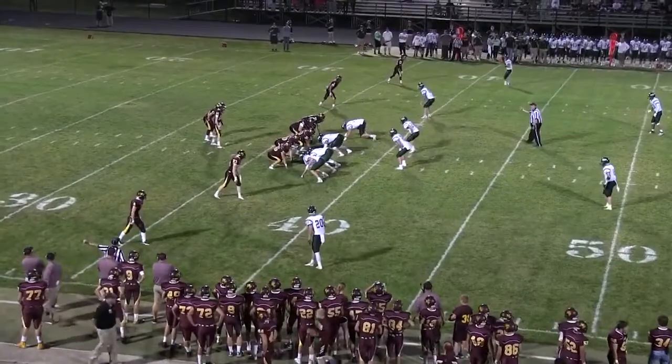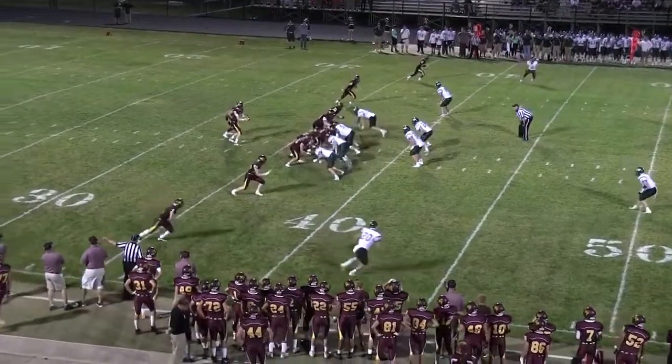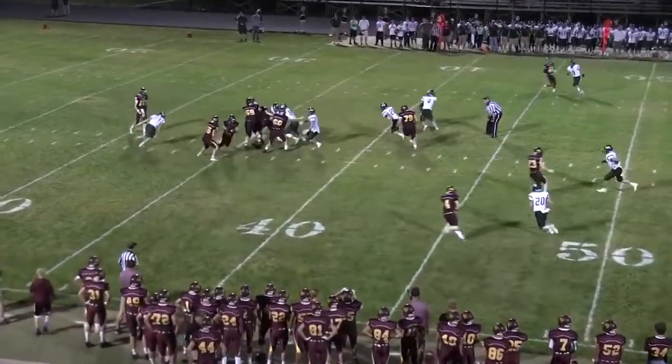And Pella has had the ball 5 times, Randy, and has scored all 5 times, whether it's been from their own 95-yard drives or more.